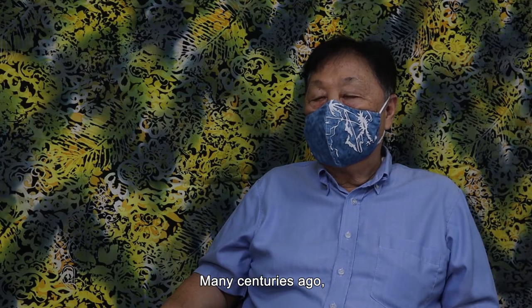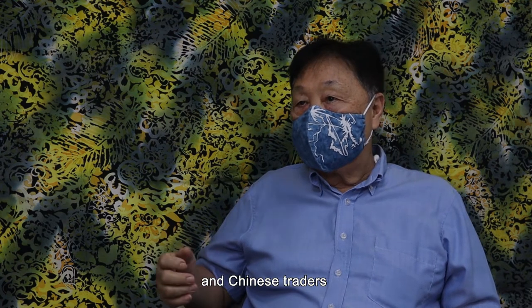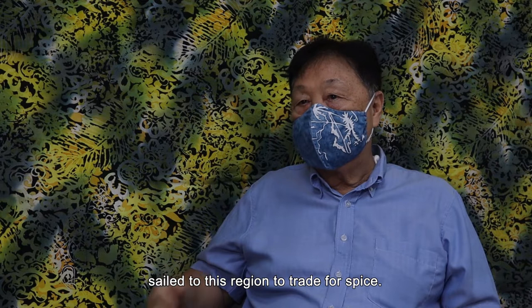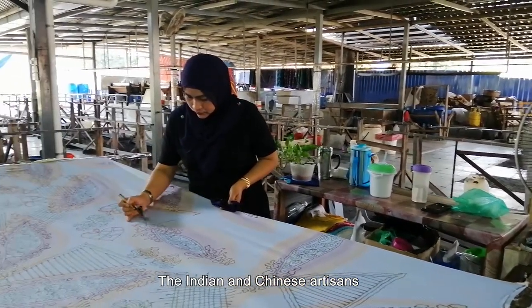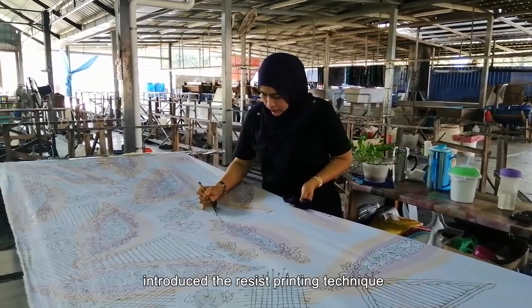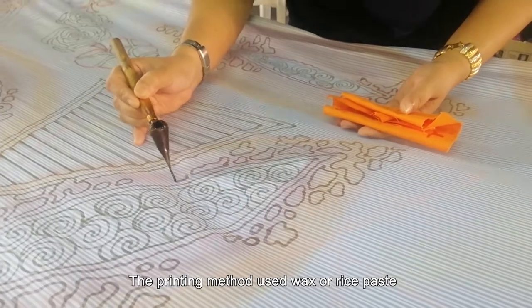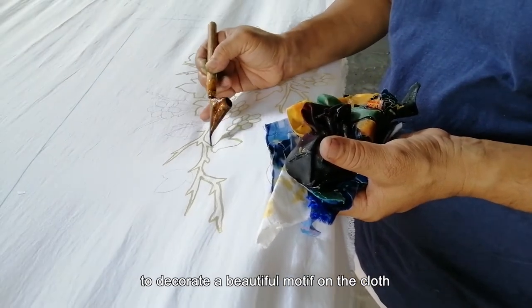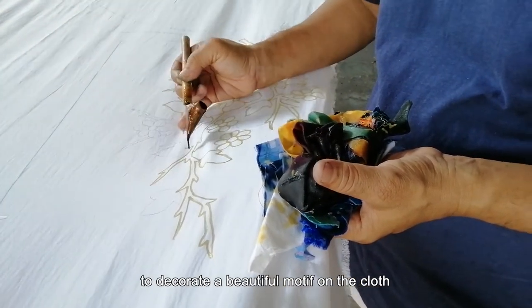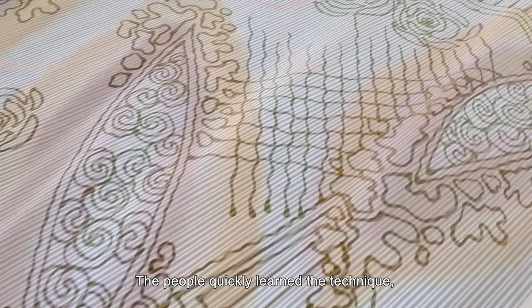Many centuries ago, the Indians, Egyptians, Europeans and the Chinese traders sailed to this region to trade for spice. The Indians and Chinese artisans introduced the resist printing technique to the people of Indonesia. The printing method used wax or rice paste to apply to decorate beautiful motifs on the cloth before dyeing it. The people quickly learned the technique and named it batik.